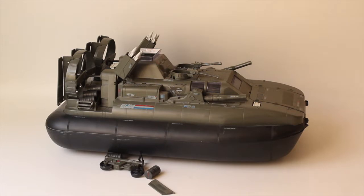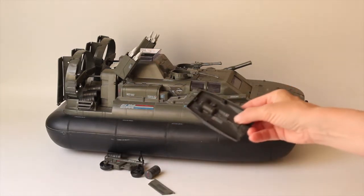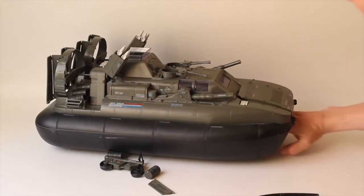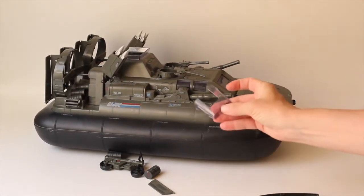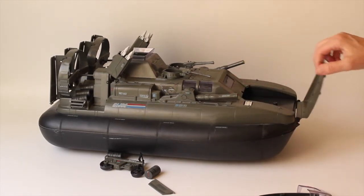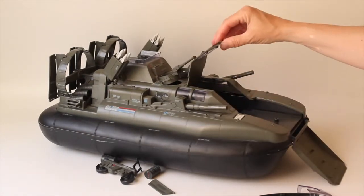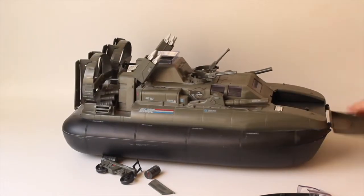It still does have the sled that pops out, which still does work really well. Got the front of it too. But yeah, still fires. Opens up. Pretty neat, pretty clean.